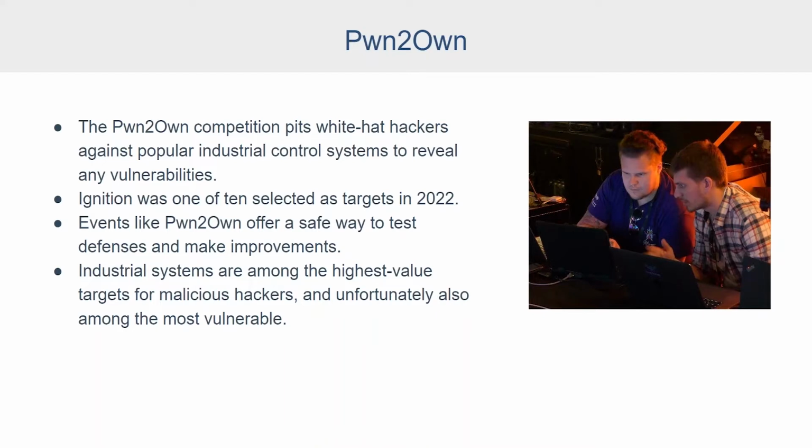Rules of engagement dictated that attempts be launched against the target's exposed network services or by opening default file types from the contestant's laptop. An entry is deemed successful by resulting in arbitrary code execution.